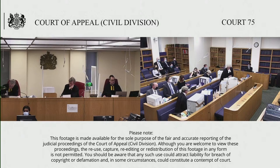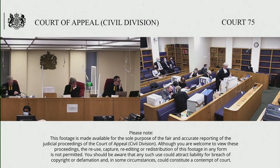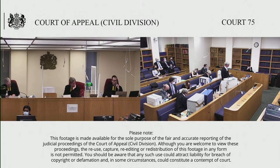The point my learned friend stressed several times was the usefulness of the molecule in sequencing. And he took you to paragraph 497 of the judgment, where the judge referred to the combination being a useful compound with beneficial properties because it can be used in sequencing. But of course, if we go back to SABAF, so that's the first volume of the authority.